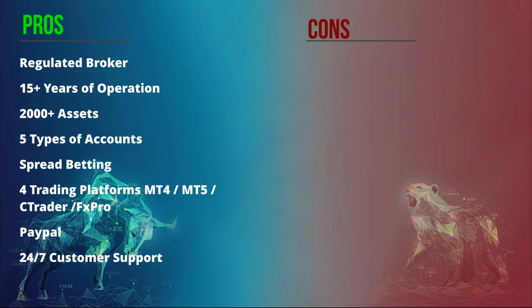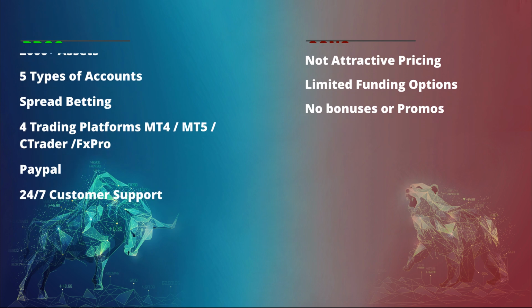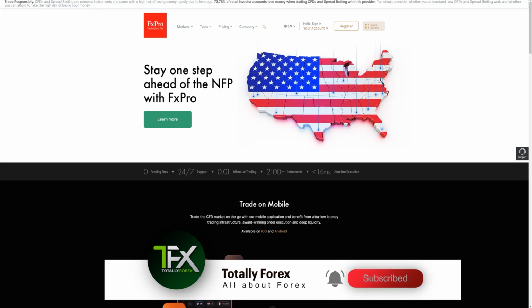On the cons now, US clients are not allowed. It has less attractive pricing compared to the other market leaders. It has limited funding options compared to the competition, and last, no bonuses or promos are offered. Overall, FxPro is a well-regulated Forex broker that has a solid core of clients.